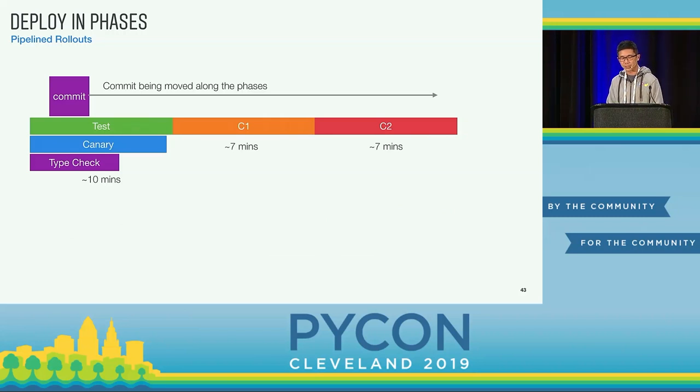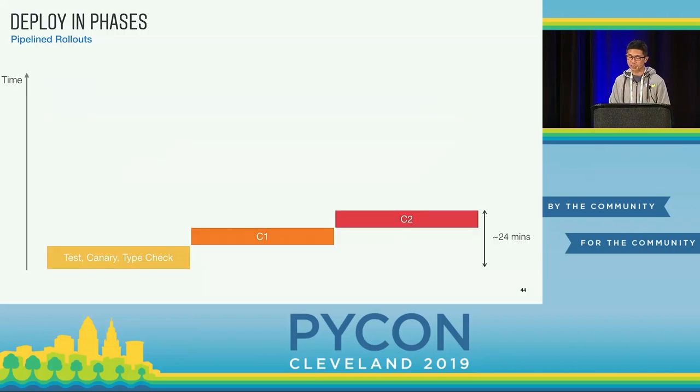So for a single commit, the time taken to reach all of production increased by the time you need to sit in C1. Test, canary, and type check typically take about 10 minutes. C1, 7, C2, 7. So at this point in time, you're thinking, hey, how is this deploying every 7 minutes? If you are the first commit of the day, the first deployment takes about 24 minutes from the time the commit landed until it's pushed to the entire production.